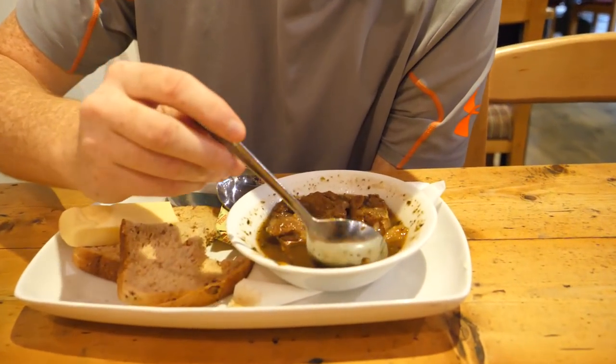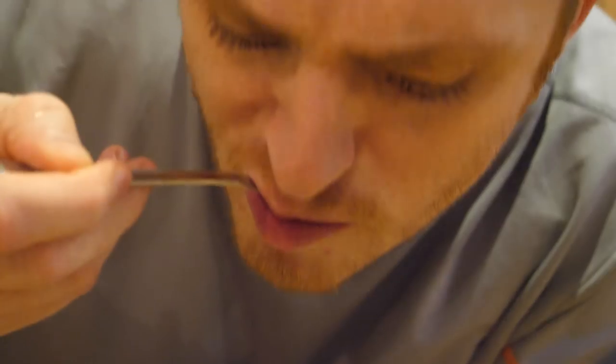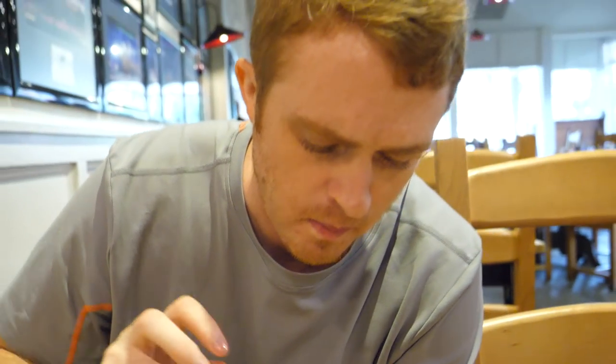Alright, so I'm gonna get one with a piece of meat and with a big old carrot. What do you think? Oh man, I really like it. Yeah. Like you said, it's just the perfect kind of super stew for a cold, overcast, damp, rainy day. Yeah. We're in this nice pub and just eating warm food. This is so cozy. This is so good.